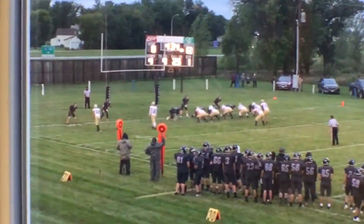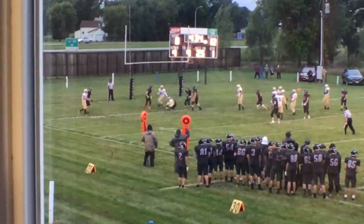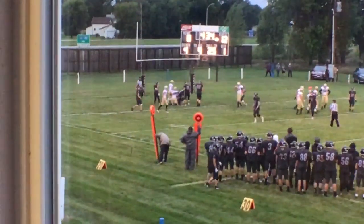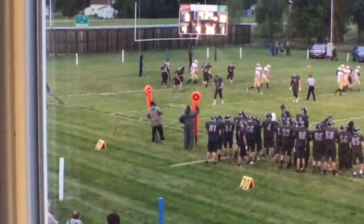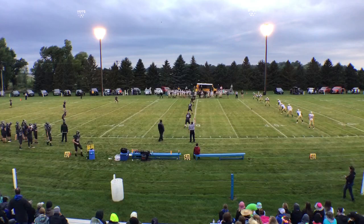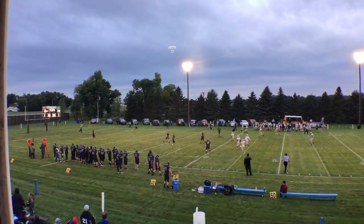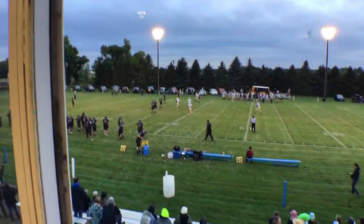Two-point conversion. Shotgun, Domeyer hands it to Steppensmeyer. Two-point conversion, and with four. It's like the same play that scored the touchdown the first time. The Knights. And that's going to go out of bounds.